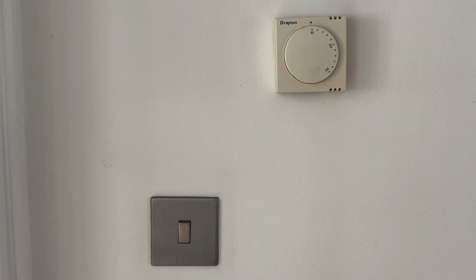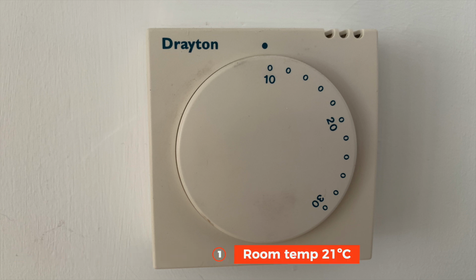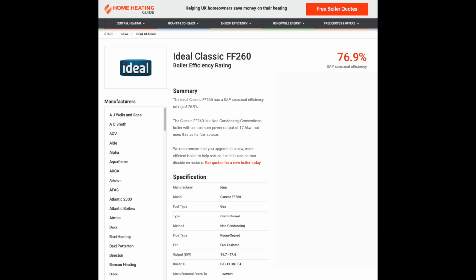The room thermostat in the hall was set to 21 degrees. As you can see, though, it's set to 10 now because the heating's off. But yeah, we set it to 21 to see how we got on. I said about the boiler being old. It's a standard non-condensing boiler, not very efficient, as it says there, 76.9%. I suspect after 20 years it's probably more like 70% efficient, so not great at all.